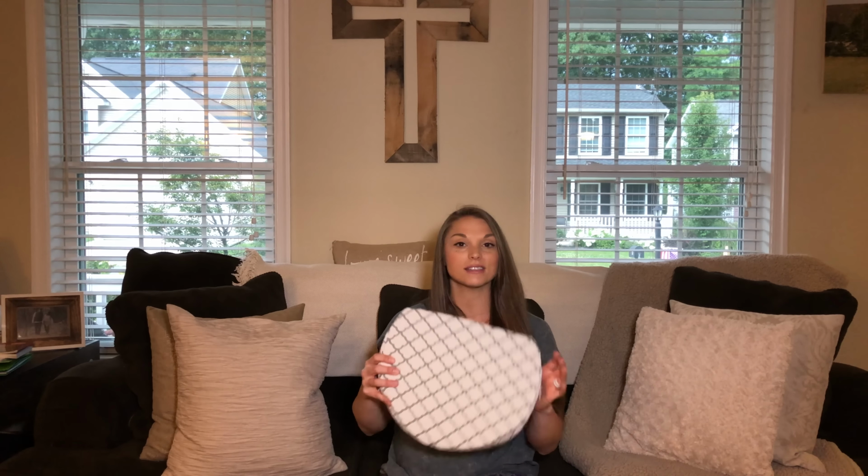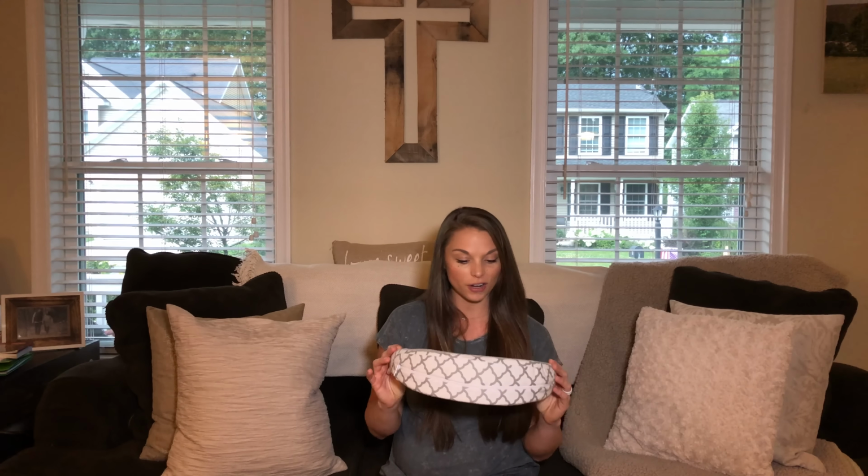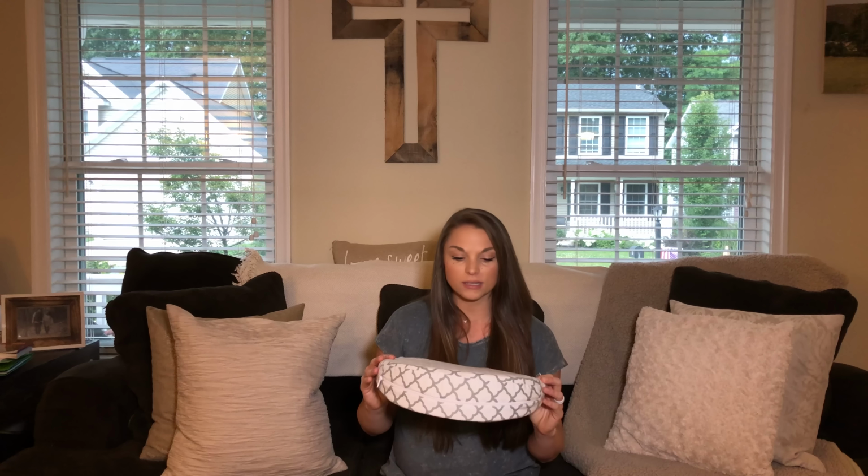So the first thing that I wanted to talk about is a wedge. I heard about this through one of my friends that's a mom, and I know some people sleep with those big snoodle things that take up half your bed. I just didn't want to do that. I wanted something that was smaller that would just make me more comfortable when I was sleeping.